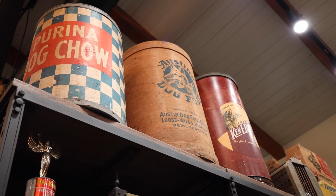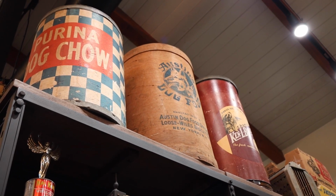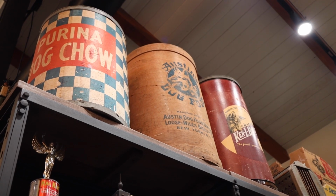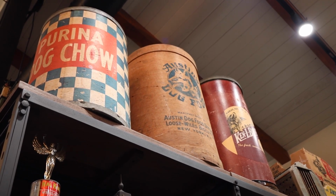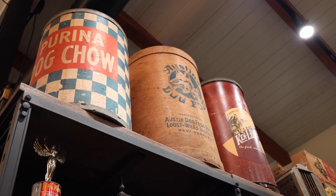All of you that have dogs have probably at some point in time bought a 10-pound or 25-pound or 50-pound sack of dog food. Well, back in the day, before these super sacks came around, dog food was actually shipped in large quantities in wooden barrels. So here you've got Kennel Biscuit, Austin's dog food, and Purina Dog Chow, all in a wooden barrel.